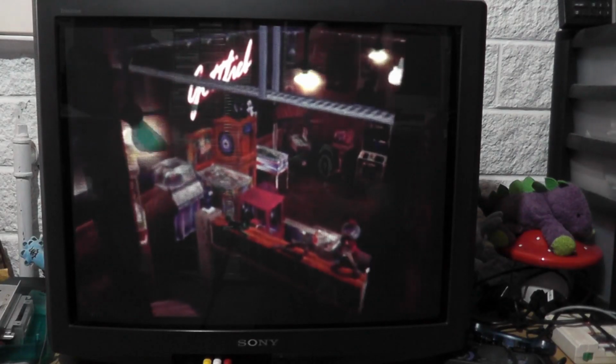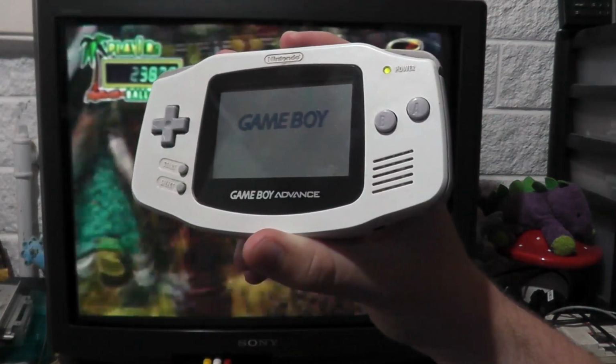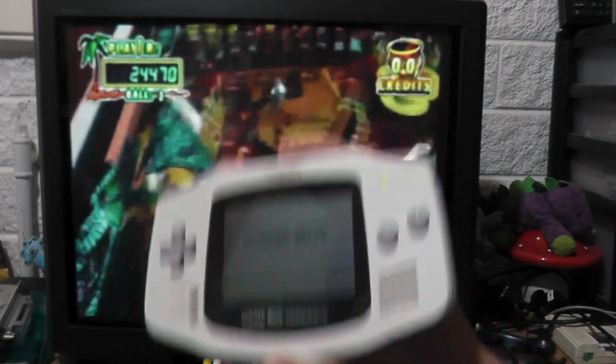While all this was going on, there was a bit of activity on the handhelds, specifically Nintendo's latest system, the Game Boy Advance. Thinking about it, the GBA is an ideal system for a bit of portable pinball action, so long as you're in a well-lit area, such as the surface of the sun.